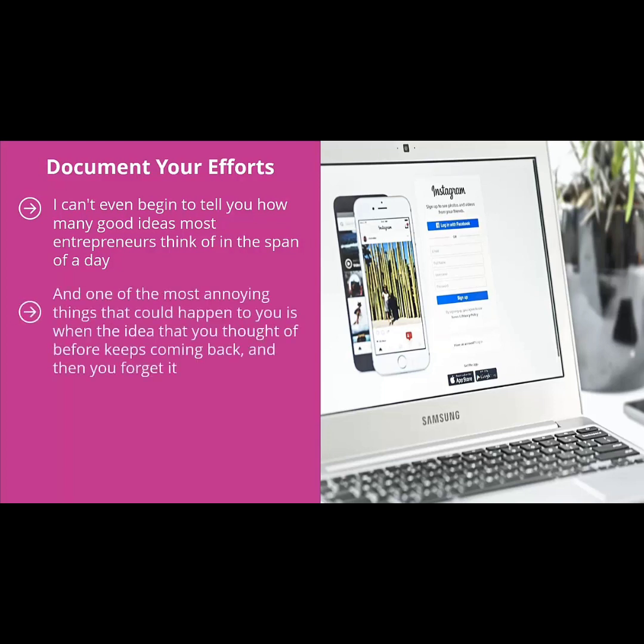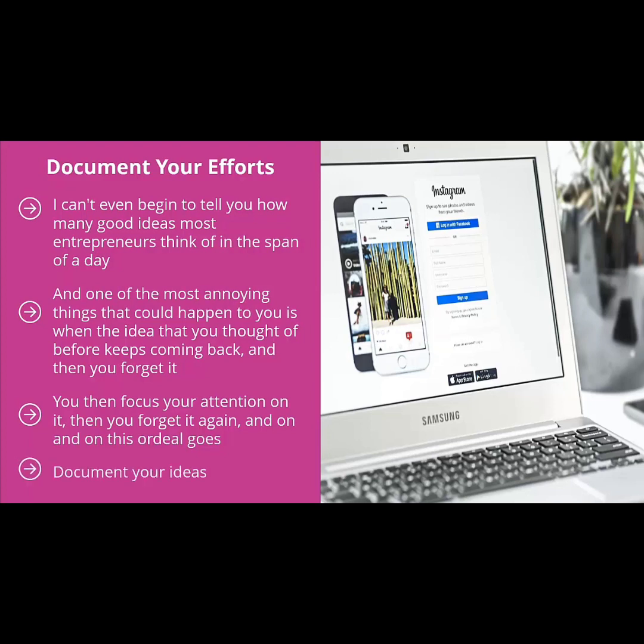And one of the most annoying things that can happen to you is when the idea that you thought of before keeps coming back, and then you forget it, and then when you're doing other stuff, it distracts you. You then focus your attention on it, then you forget it again, and on this ordeal goes. The end result is that you waste a tremendous amount of time, focus, and energy. Document your ideas. Pick out the best and try them out.